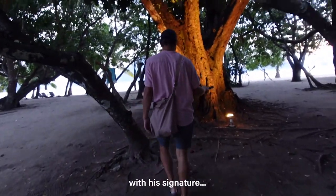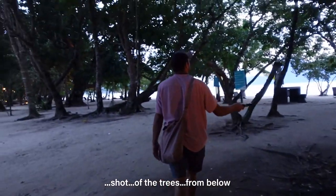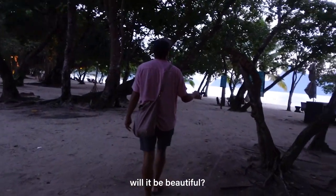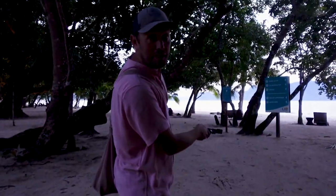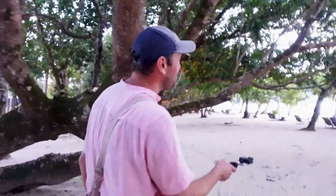In action with his signature shot of the trees from below. Will it be beautiful? Let's find out. You never know until you get to the edit, right? And last time I did a shot like this, you loved it and you used it, so I'm carrying on.